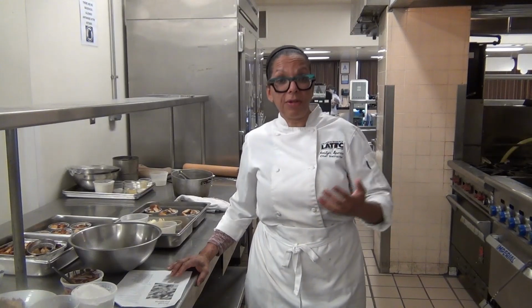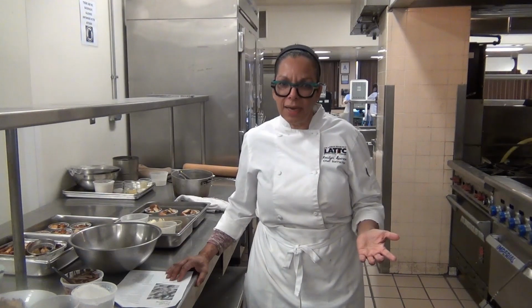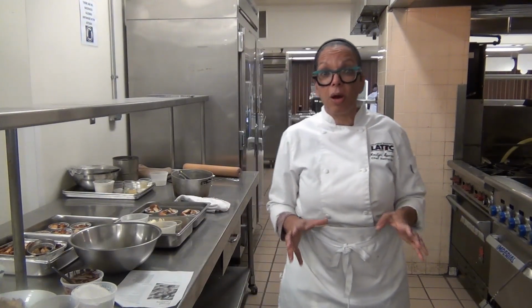Another way that you can dry out the bread is to cut those pieces, toss them in a little bit of melted butter, and then put them in the oven for a few minutes without giving them too much browning, just to give it a little drying out and a little bit of texture. So I've done that part already.